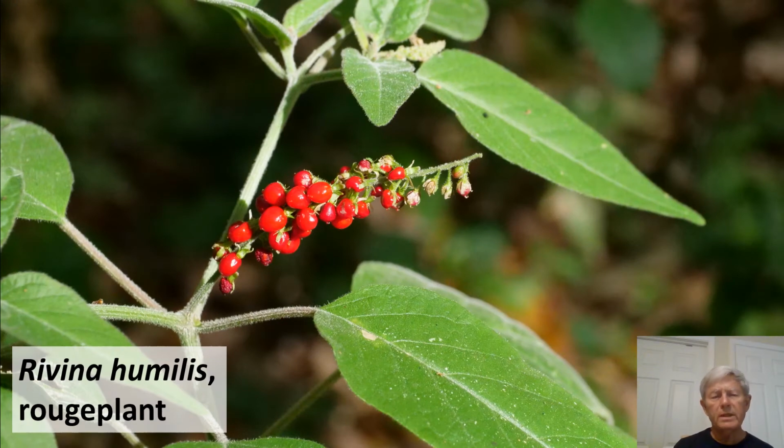Rivina humilis is a subshrub. It's not really woody, although it is a perennial, and it grows abundantly in natural areas in South Florida. It seems to be somewhat invasive according to its occurrence in edges of clearings. It has a bright red fruit. It certainly is a native plant species to South Florida. Rouge plant.